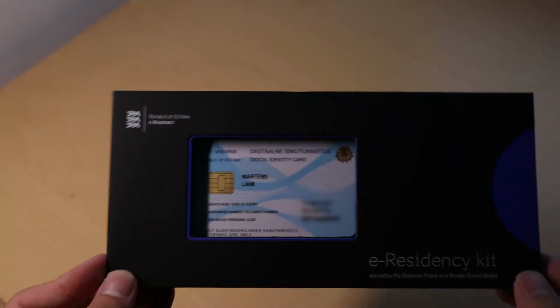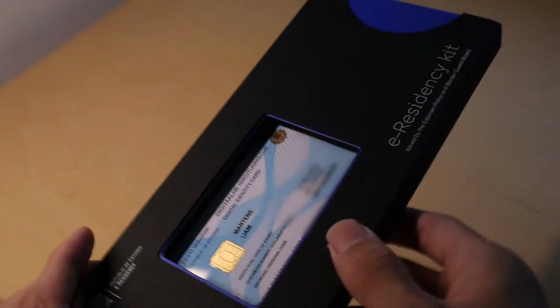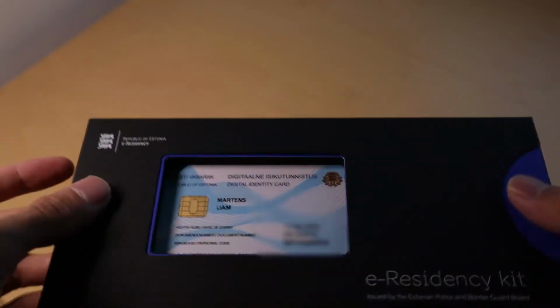So let's see what's inside this box, apart from the card, obviously. And then I'll talk a little bit more about what the hell e-residency actually is. The box is actually kind of nice. It's made out of a nice soft touch kind of material. It's still paper or cardboard, whatever, but it feels nice. It feels pretty good, and it also looks pretty good actually.